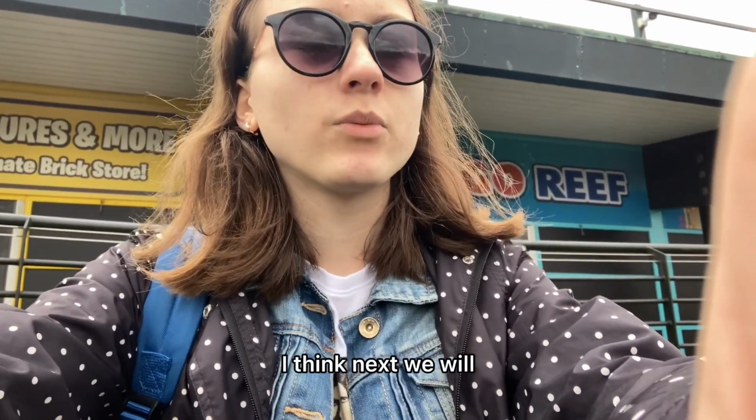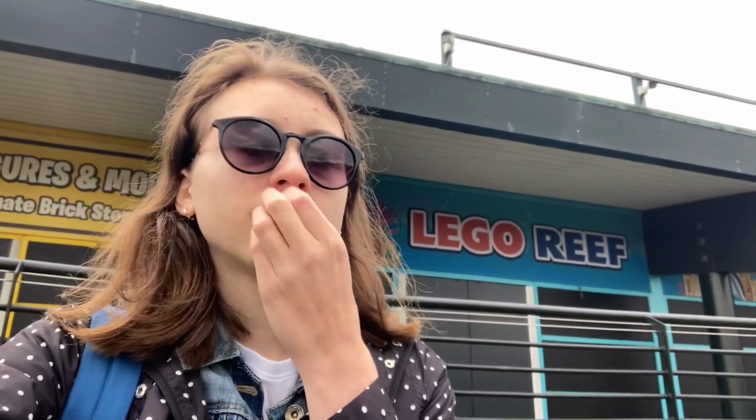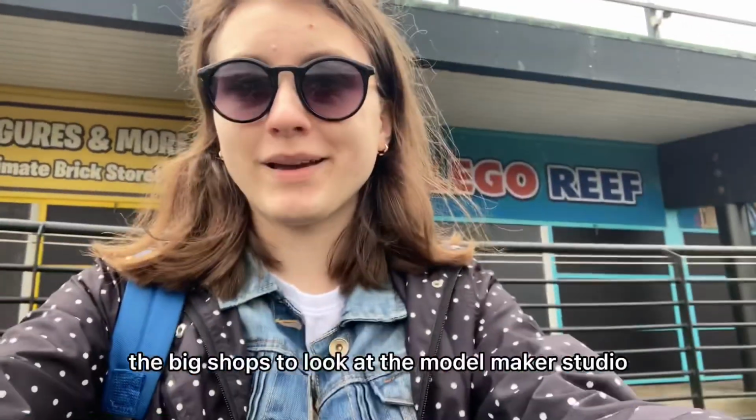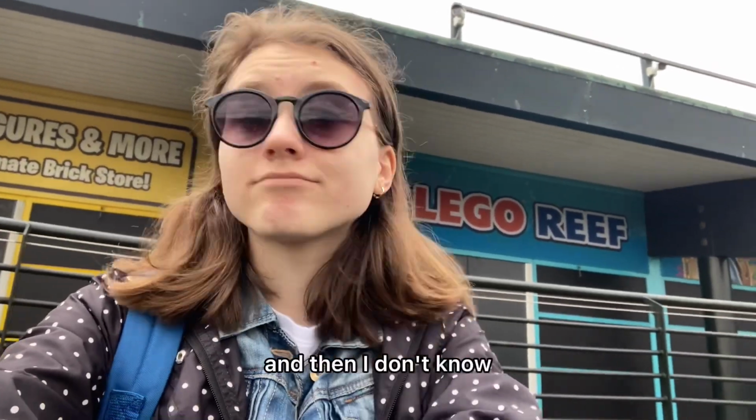I think next we will... I don't actually know where we're going next. We've been on Fairytale Brook. We might go back up to the big shop to look at the Model Maker Studio. I need to take some pictures for a friend. And then, I don't know.